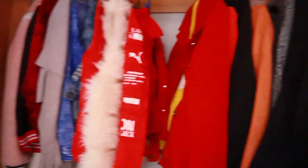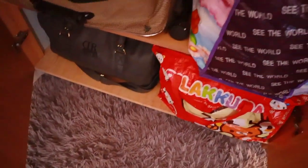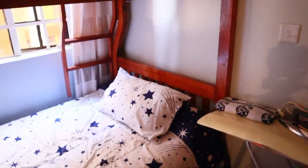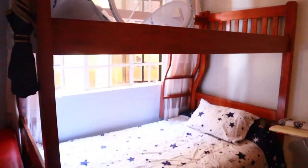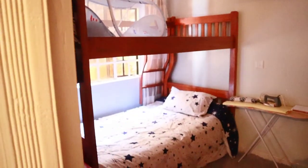Then, on this wardrobe, I have some of our clothes here. Although it's so spacious, iko na wardrobes kidogo. So here I've put some of our clothes that we don't wear so much, at least to create space. Over here we have some clothes, some of our jackets. Yeah, that's it for this bedroom. Nothing much. That's how the bedroom looks. So big, by the way. Very, very big. Yeah, that's how this bedroom looks like.